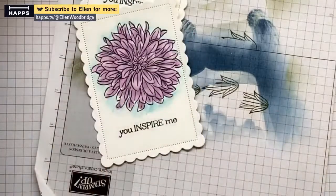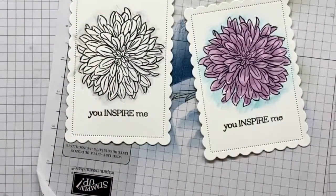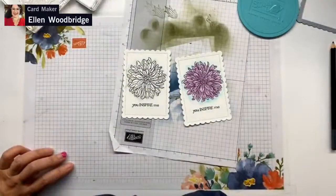Right. So I'm thinking we'll do a scallop card and a polka dot card. I will now stand up and zoom out. Press on that. Zoom back out.